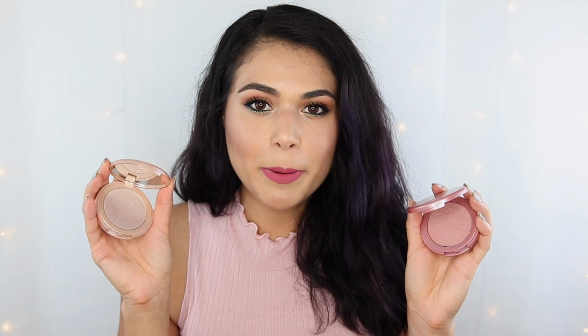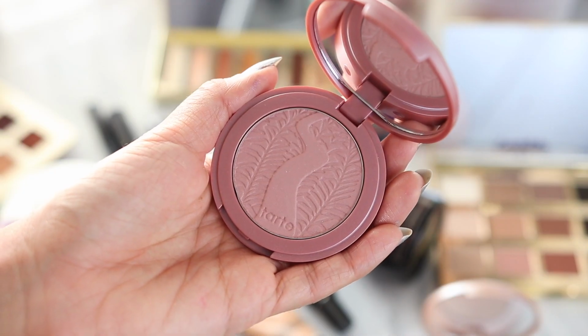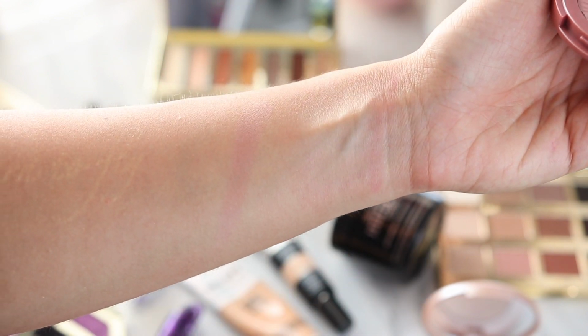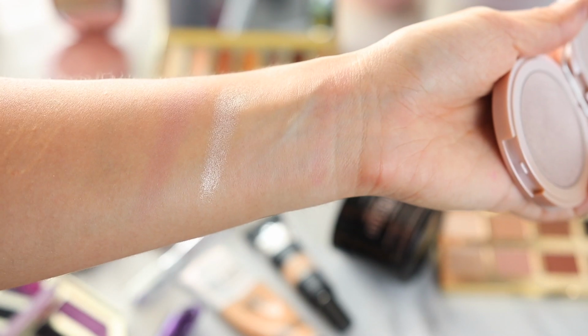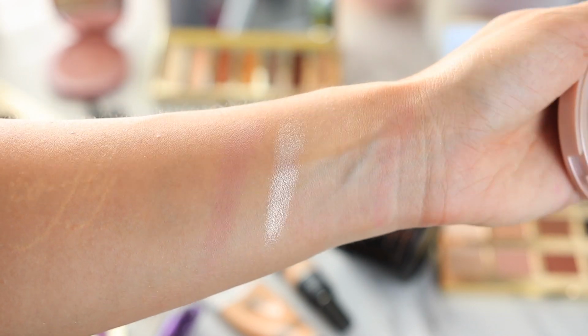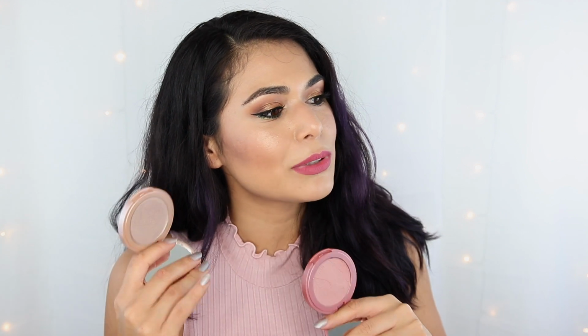You can get a lot of color payoff if you want, or you can blend it out and just have it be super natural, but it lasts a long time and it works really well whether you're applying over liquid products or powder products. Here I'm showing the blush called Exposed. I think it's just a really nice everyday blush, kind of on the cooler side, great for fall. And then this highlighter is so beautiful. This is in Stunner. I'm also wearing both on my face today, and I think it just adds a really nice natural wash of color, but bam, that glow cannot be denied.